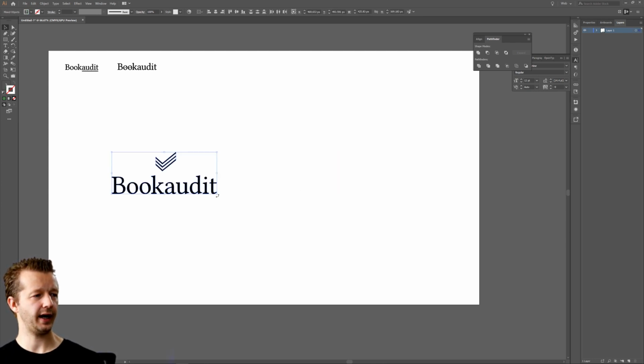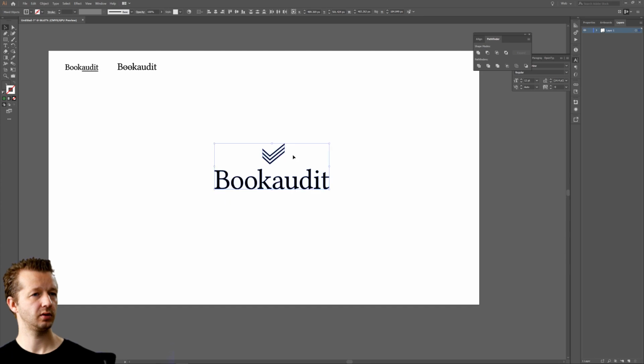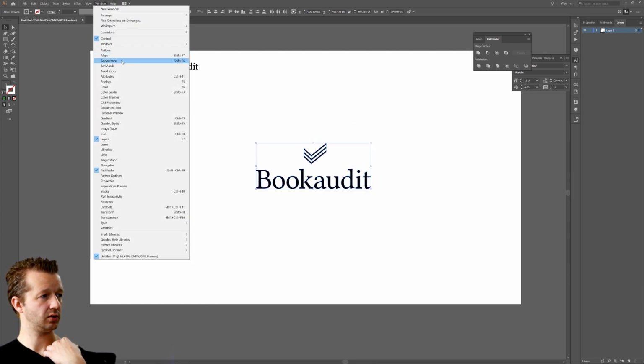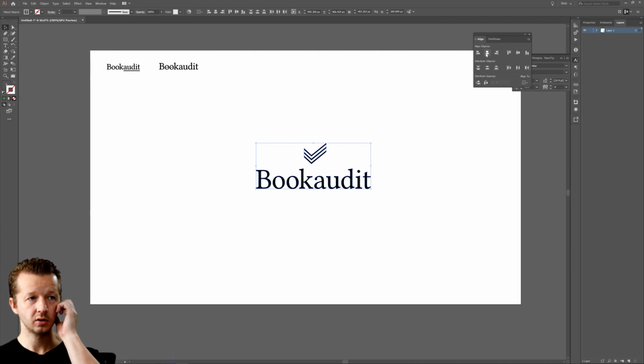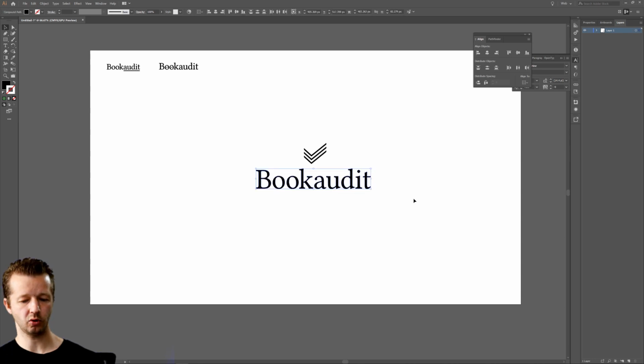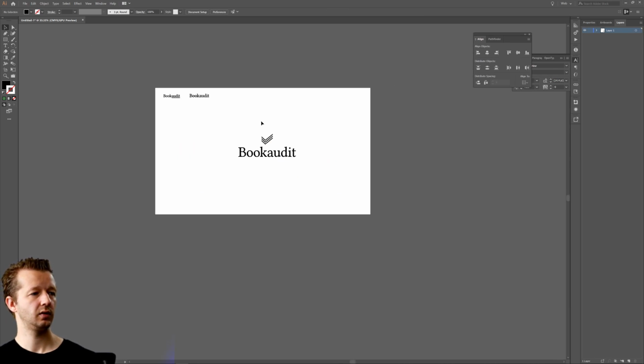But here, now we have 3 different logo design concepts that I personally think, let's see here, align. Let's get these grouped up appropriately. There we go. That is perfectly centered. Book audit. Let me take this.